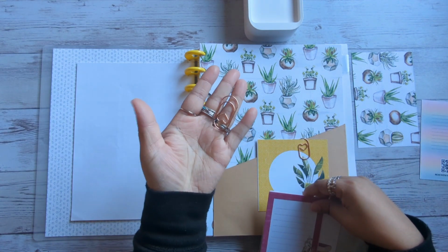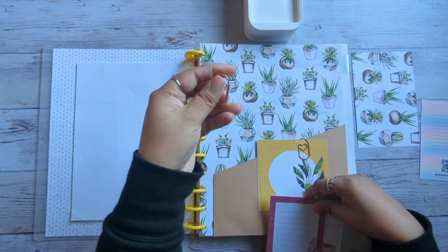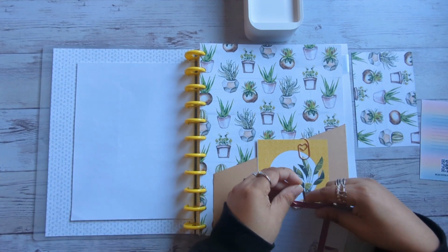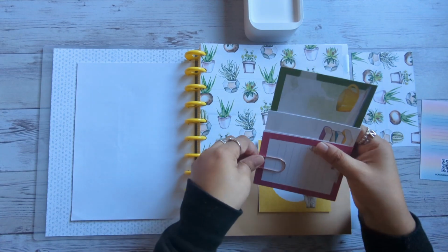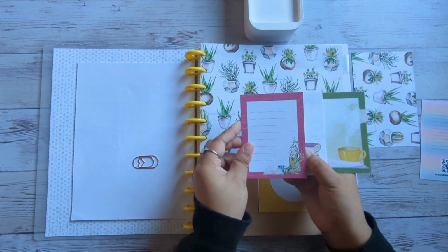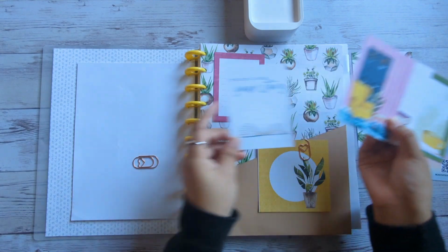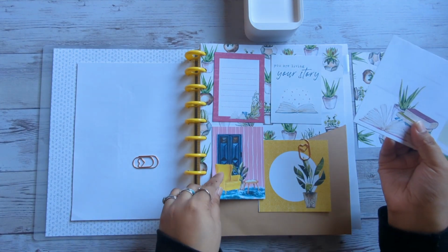They're rose gold, and each has a heart in the middle, if you can see. I think this is really cute. Let me show you these. There's this one, which is really blank. You can write whatever on there, great for journaling. This one says you're leaving your story. This is a little scene. I really love this one.